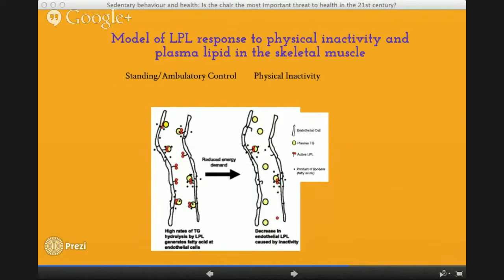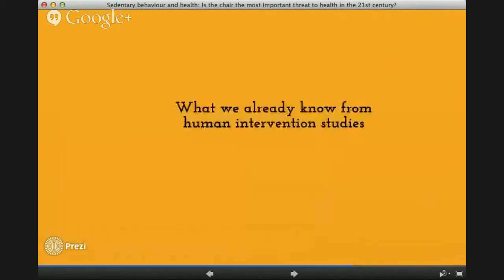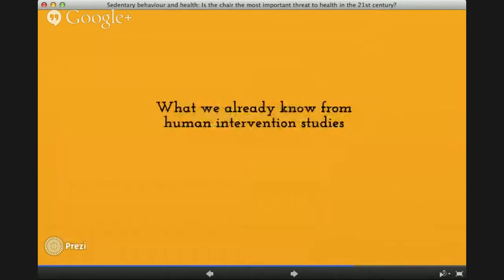Interestingly though, what happened when they had their little legs suspended was you notice when they went to be more physically inactive, there wasn't as much active lipoprotein lipase at all. You can see in terms of the red areas, there's a lot less from the reduced energy demand. Therefore, it means that there's higher levels of circulating triglycerides, and therefore it increases people's risks of not only type 2 diabetes, but also cardiovascular disease. So it would appear that there's something going on, and we need to dig a little bit deeper.